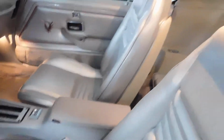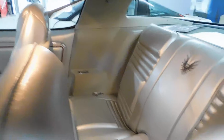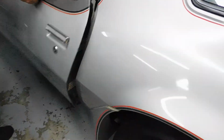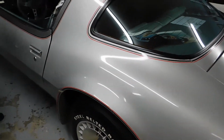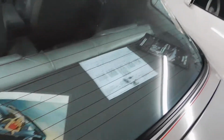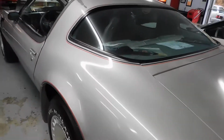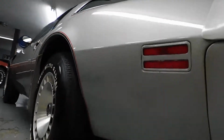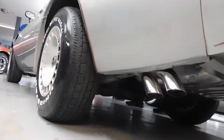Everything works on the car as it should. Everything lights up, all the lights work, cruise control works, all this stuff still works. It drives like a 10,000 mile car should. We strongly urge you, whoever purchases this car, take the original tires off, put some fresh tires on if you're going to drive it. Plus, you want to save the tires. Anyway, if you want to show the car or resell it, they're worth quite a bit of money.